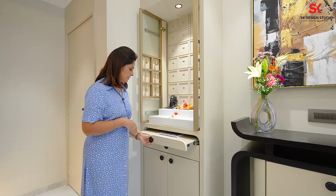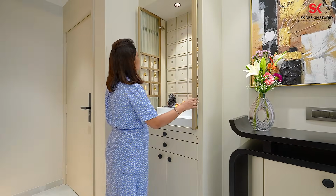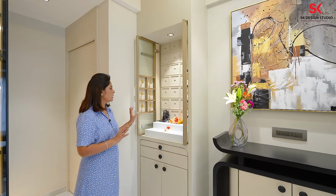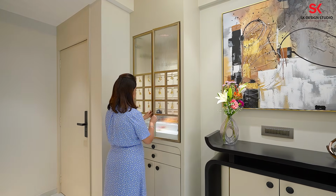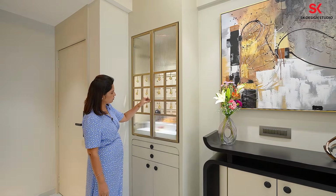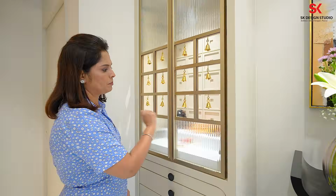Below this is the tray, and then there is a drawer, and then these are two shutters. So without this particular acrylic and backlit and all those details, it's a very simple and minimalistic mandir with the pocket door. And when I am closing it, it looks like this. It's a combination of aluminium golden profile putty with the fluted panels and these small bells.